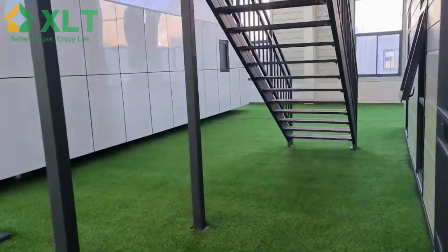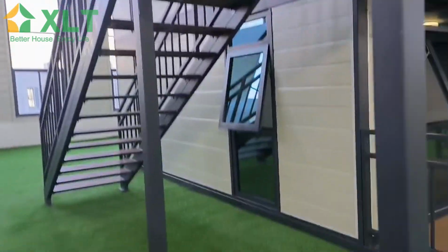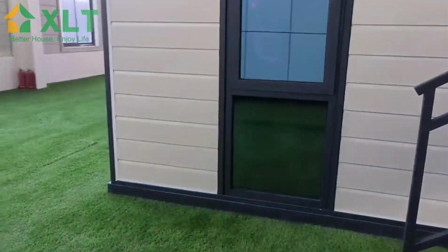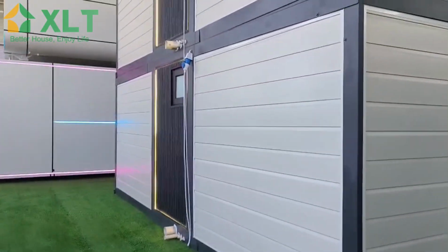And now let's come to the upstairs. Here is the upstairs. This is the side. Okay, first we check the back. Yeah, this is the back.